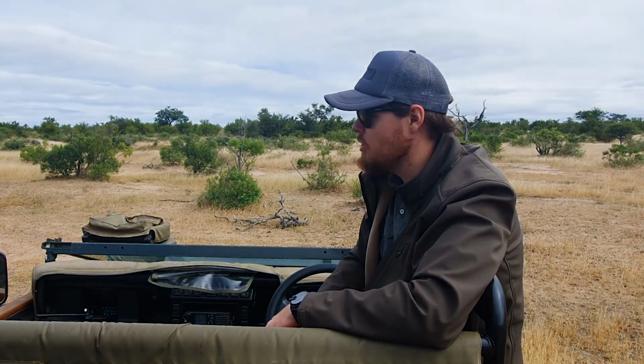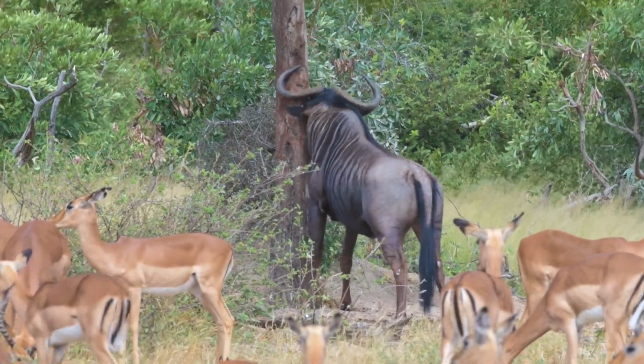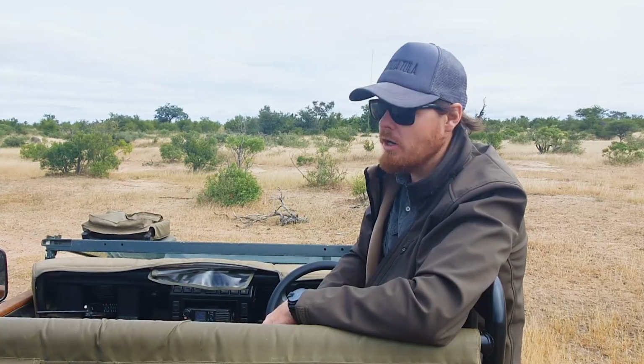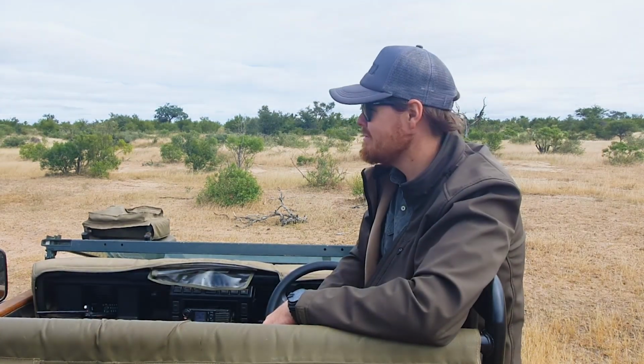I mean, at the moment, the jackal poses no threat to the impala, and definitely not the wildebeest. I mean, he's just way too big. He'll bounce them off of him all day long. And the impala much the same. It's just too big for a jackal to take on. And so they're all peacefully hanging out together.